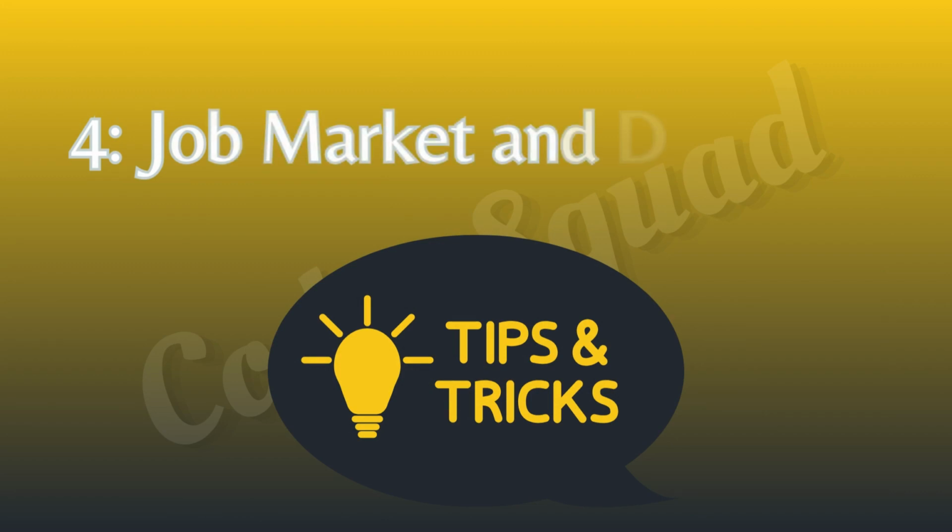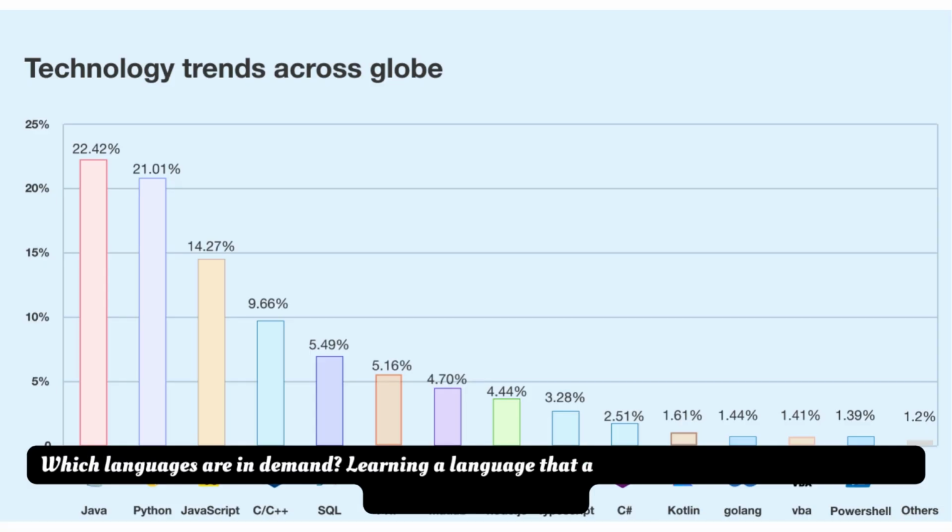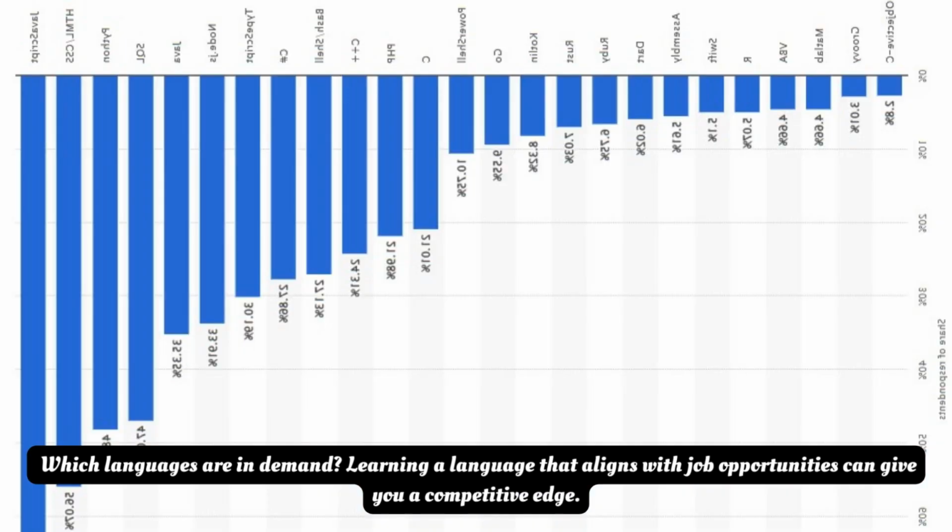Tip 4. Job market and demand. Take a peek at job listings in your area or your desired industry. Which languages are in demand? Learning a language that aligns with job opportunities can give you a competitive edge.